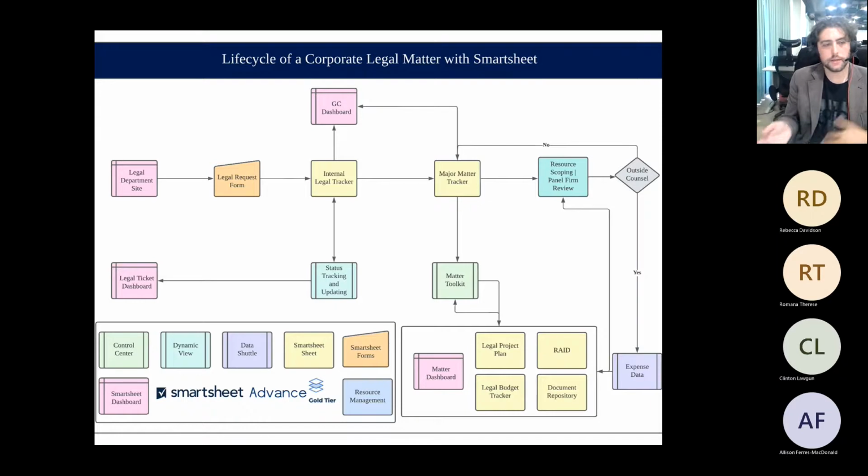And action items can be tracked, notifications can be driven from there, and reporting can be pulled out of those projects and sent out to your general counsel or to any other individual that wants to have a dashboard view of the work that's being done in the company.